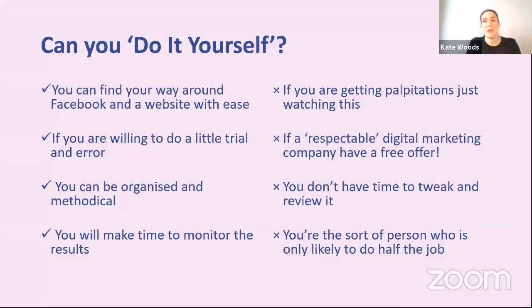If a respectable digital marketing company has offered you free ads, look, this is a real biggie. What I've noticed is quite a lot of marketing companies in this industry do offer you a free trial, or they'll offer you, we'll do X amount of weeks, and if you haven't got this many results, we'll do Y amount of extra weeks. And do you know what? That's brilliant. If they're guaranteeing you something, then it's definitely worth considering that instead, rather than you doing the trial and error work.